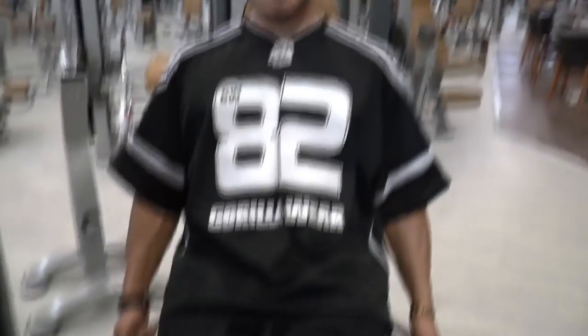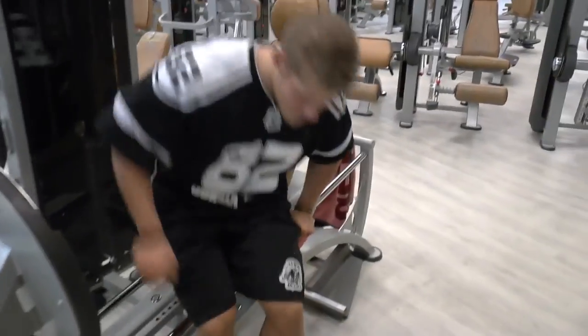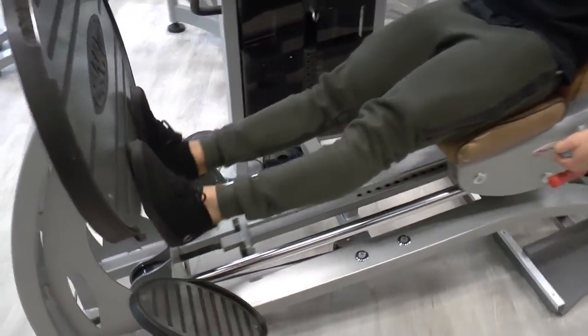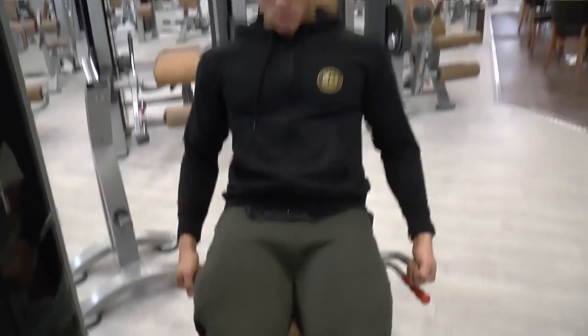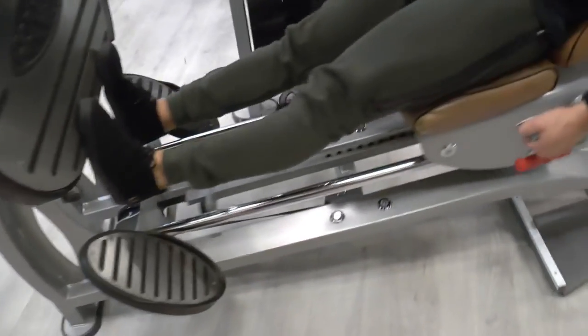Now the first calf exercise is on the horizontal leg press with your feet close to each other, because what I want to improve on my calves is the outside sweep. The inside is pretty much developed, but the outside needs a little more mass. And when you put your feet close to each other, you work the outside. When you put your feet apart, you work the inside. So that's how you decide how to work the calves.